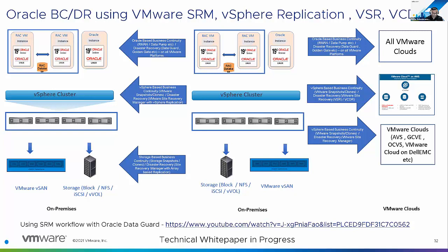Oracle Data Guard is very popular, followed by Oracle GoldenGate, or one could even use any third-party application-based replication, for example, DBVisor, right? The second level of DR could be VMware vSphere-based DR, essentially using VMware Site Recovery Manager along with VMware vSphere Replication or even array-based replication, right? That essentially helps protect a virtual machine or a LAN or a set of LANs from, let's say, partial or complete site failures by replicating those VMs, a LAN or a set of LANs between sites, right?